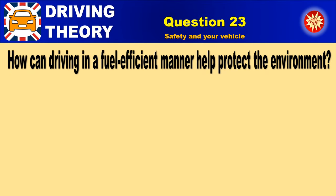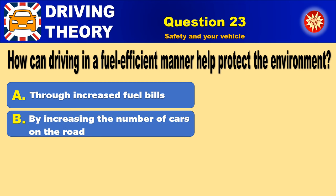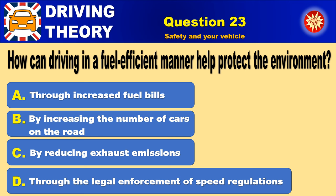How can driving in a fuel-efficient manner help protect the environment? A. Through increased fuel bills. B. By increasing the number of cars on the road. C. By reducing exhaust emissions. D. Through the legal enforcement of speed regulations.